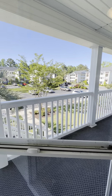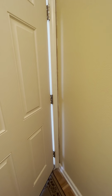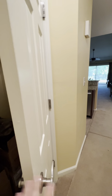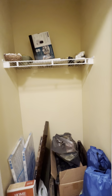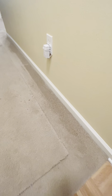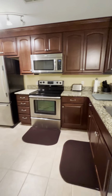Like this door, pull shut. Some paint. Start with this door, closet. Looks like they have a rug over the rug. Let's turn on some lights. You come right into the kitchen to your left.